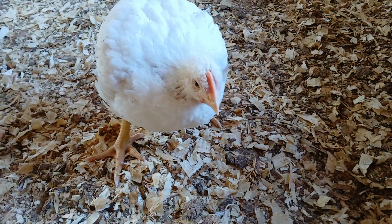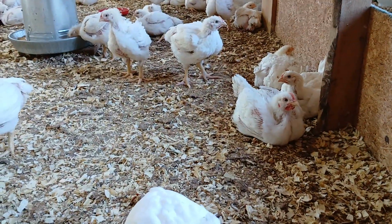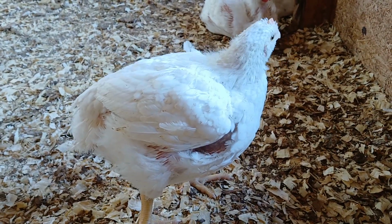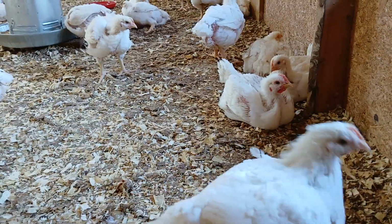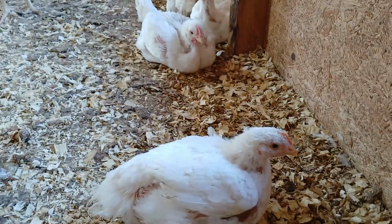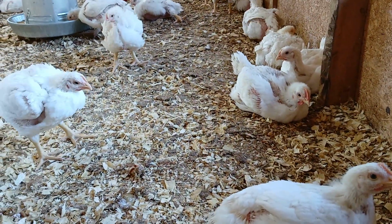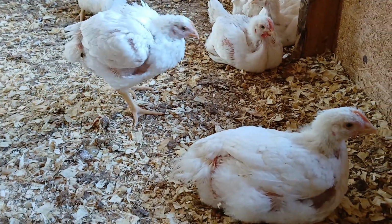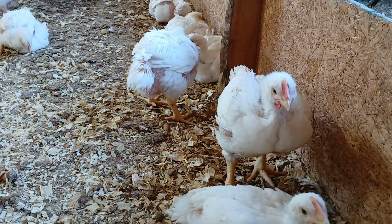Morning, y'all. We're in the barn with the meat bird flock. They're in production for poultry. So this is day 29 of production. It's about 9 a.m., August 22nd, 2024. The last time I personally was in the barn was about 10:30 the evening of August 21st, so last night from when I'm recording this.